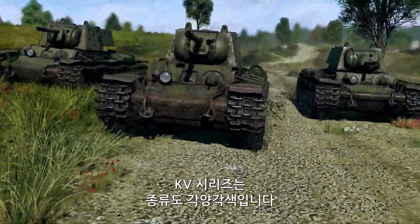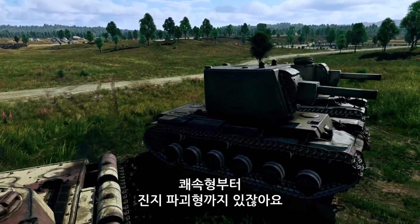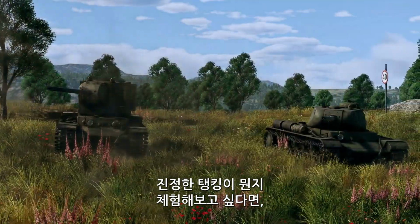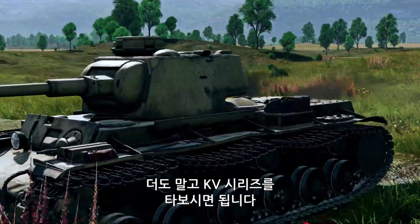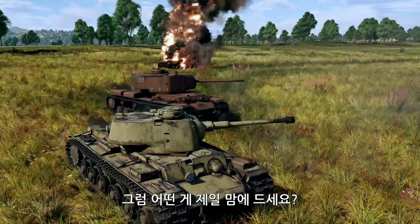The KV family of tanks consists of many different designs, from fast vehicles to bunker busters. If you want to explore everything that tank battles have to offer, this series of tanks might just be the perfect choice. And if you've already tried some KVs, which one is your favorite?